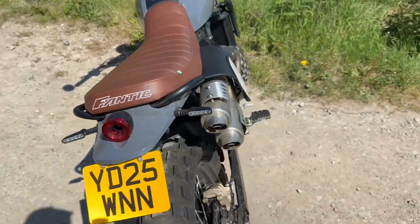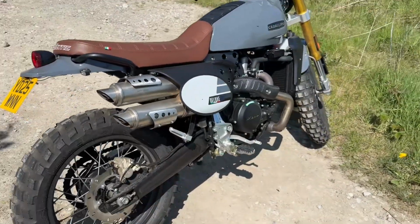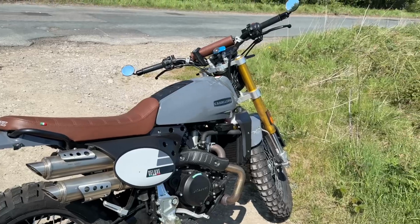Yeah, just a really nice bike. I've really enjoyed it so far. Much prefer it to my old bike.